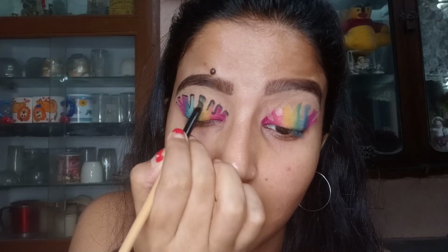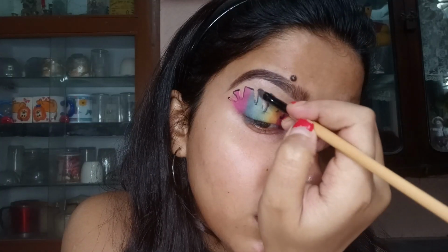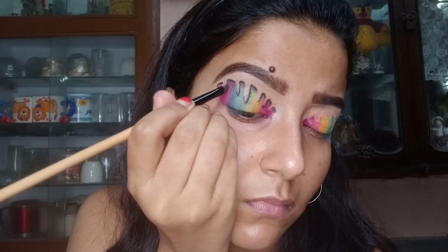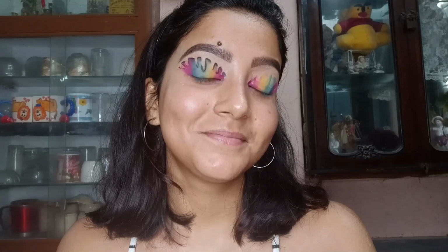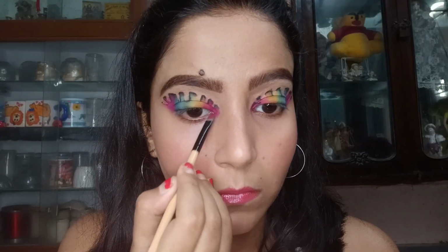It will take time. It takes almost 1 hour to complete the whole look for each eye, so you can clearly understand how much time it takes to complete the whole look. And after this, it is absolutely done. I have to do the same thing for my other eye again, and I have finished my whole face and the other eye look off camera, because this is not important for the video.